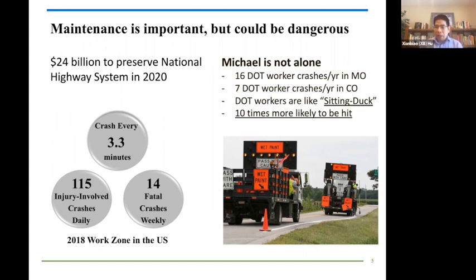Statistics show that every year in the state of Missouri, we have 16 DOT workers involved in work zone crashes. Those are specifically the DOT workers driving maintenance trucks and doing transportation infrastructure maintenance. In Colorado, this number is slightly lower, but still every year we have 7 DOT workers injured. When we talk with DOT workers, they even made a joke to us.